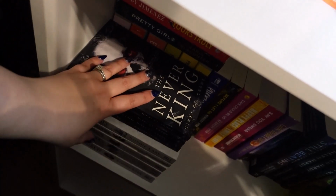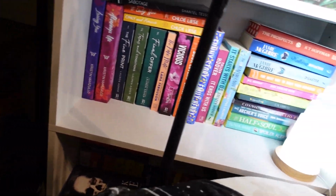Okay, so the next shelf down is gonna be hard for me to show you, but down here we've got the Never King, Yours Truly, Pretty Girls, this Brutal Birthright series, some L. Kennedy, Book Lovers, Pucking Around, Before I Let Go, Say You Swear. I think I'm gonna go the Never King because it's a shorter one, and I'm picking a lot of books this month. The Twisted series, Chestnut Springs.